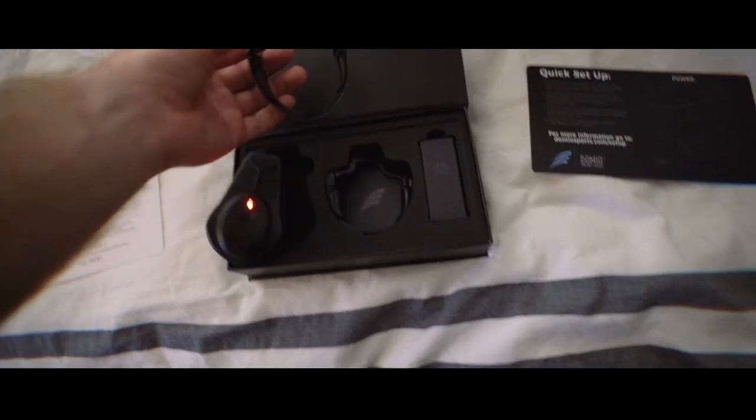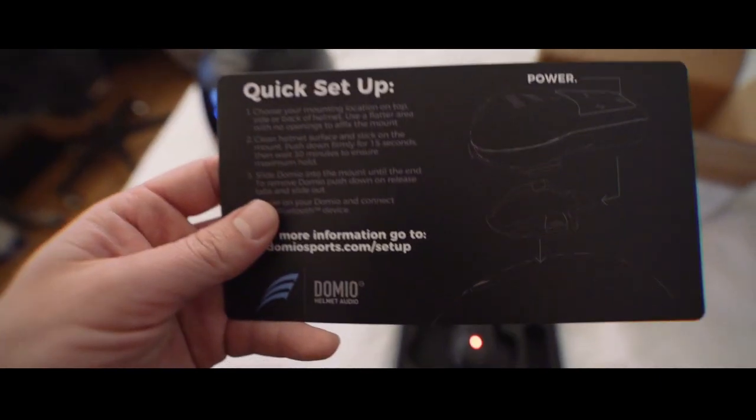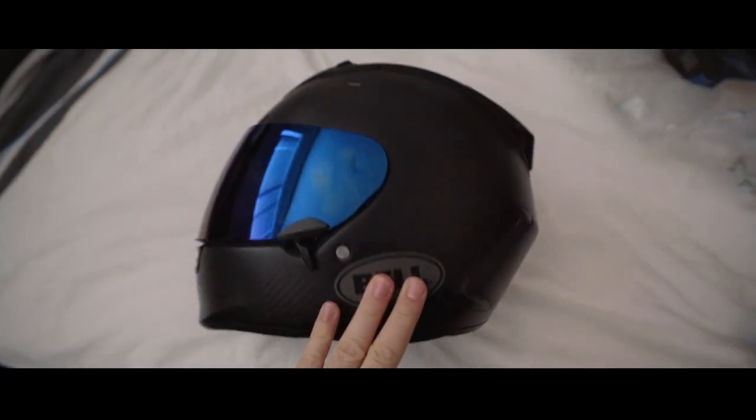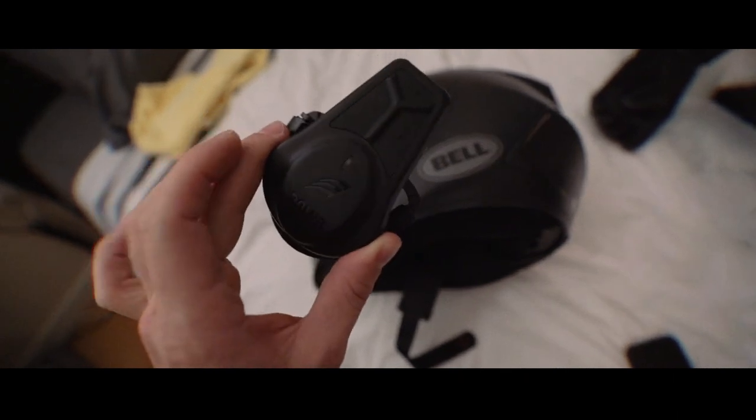Ooh! It comes with two mounts, standard USB charging cord. Choose your mounting location on the top side or back of helmet. Use a flatter area with no openings. Clean helmet surface and stick on the mount.